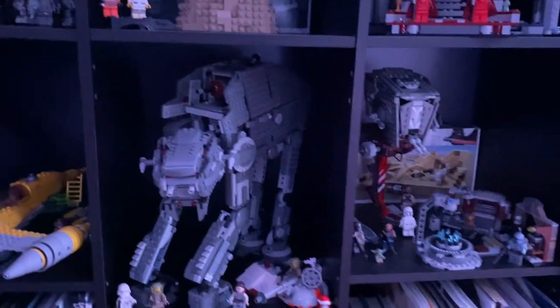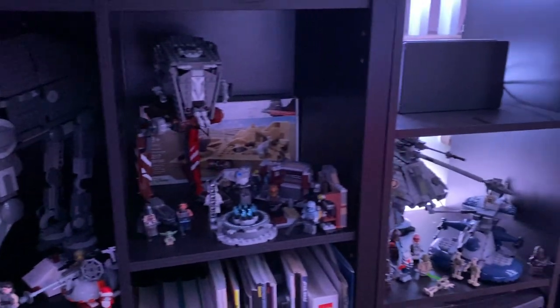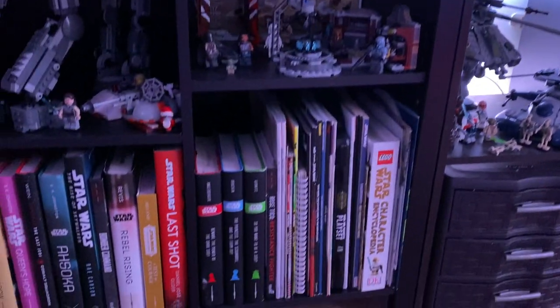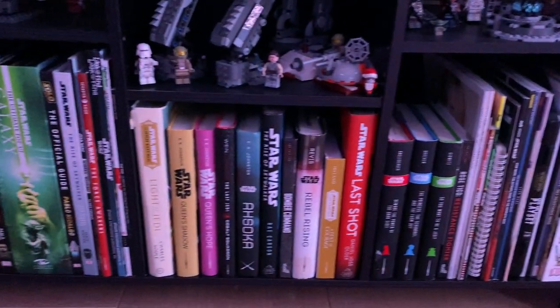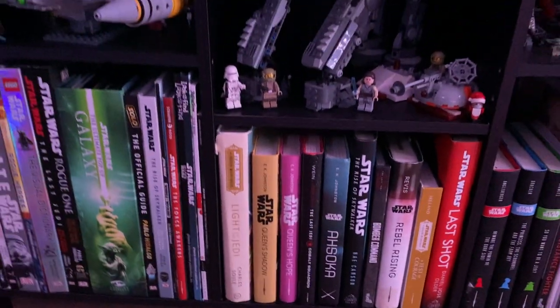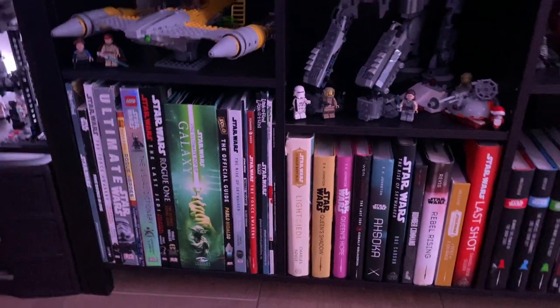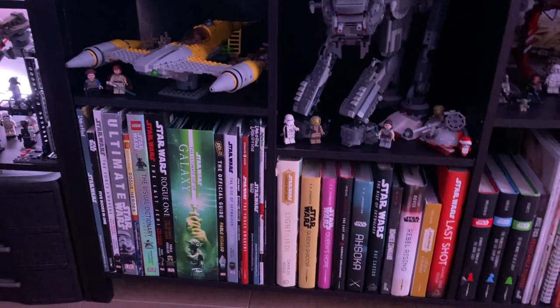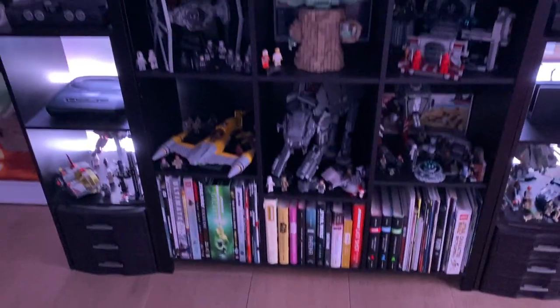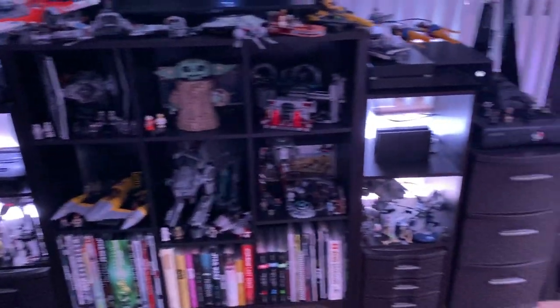So just a lot of Lego stuff. And I don't really have these lit up because I don't want to have too much light interrupting the TV. So I kind of have some strip lights in the back to light up behind it. And then I got my books. I actually got that signed by E.K. Johnston, which I was really happy to meet her. She is so cool. And I found out she shares my love of Attack of the Clones, which I was really happy to learn.